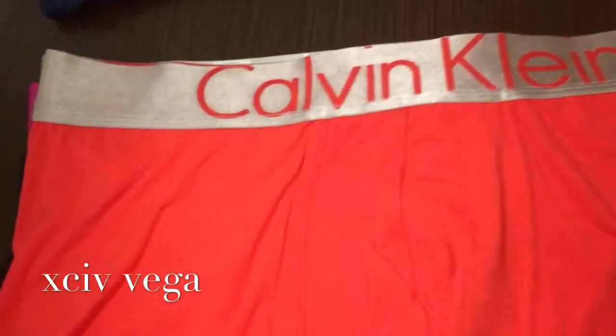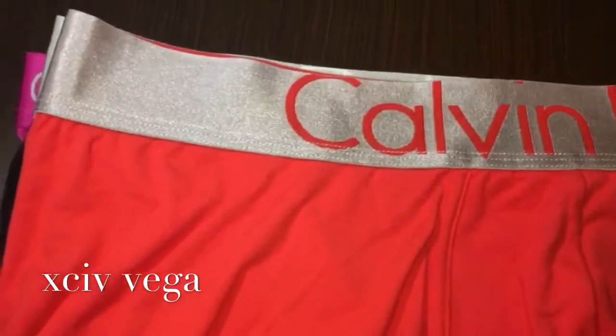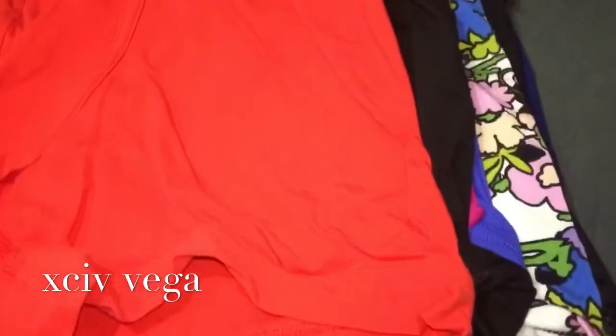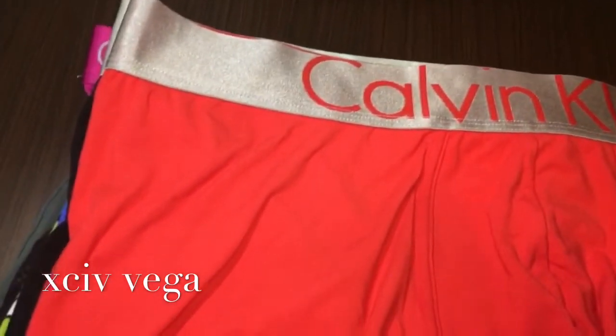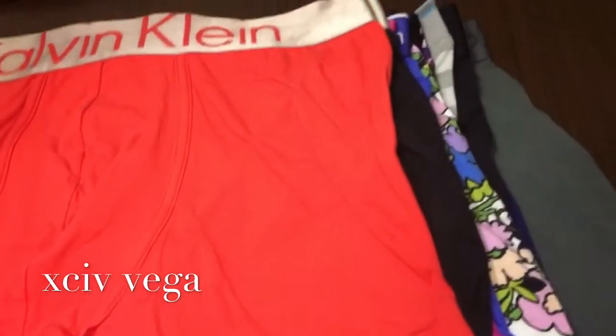Next I have Calvin Klein. I think these are called the steel, I forget what the exact name is for this. And it's really soft, kind of spongy. And also with the modal, with the Calvin Klein, the one I showed you previously, they do get a little hot. They hold in heat. They don't breathe as well as they claim they do. Cotton is much cooler 100% of the time. Cotton doesn't stretch as well as this does. This feels really good on your body. It's really soft. And the band is nice and heavy.